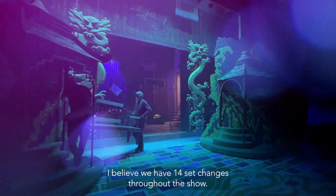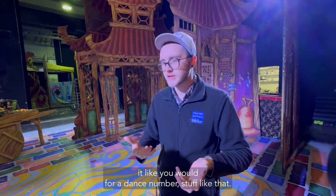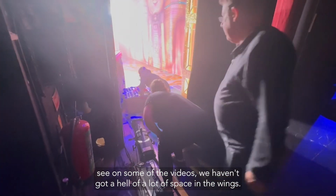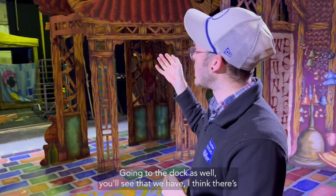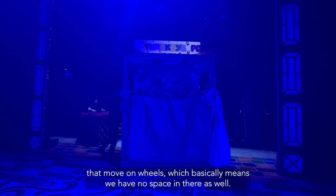I believe we have 14 set changes throughout the show. So basically you have to choreograph it like you would for a dance number. Here at Windsor, if you look into the wings, as you will see on some of the videos, we haven't got a hell of a lot of space in the wings. So everything has to be packed quite tightly. Going to the dock as well, you'll see that there's 6 trucks on this one, which are bits of set that move on wheels, which basically means we have no space in there either.